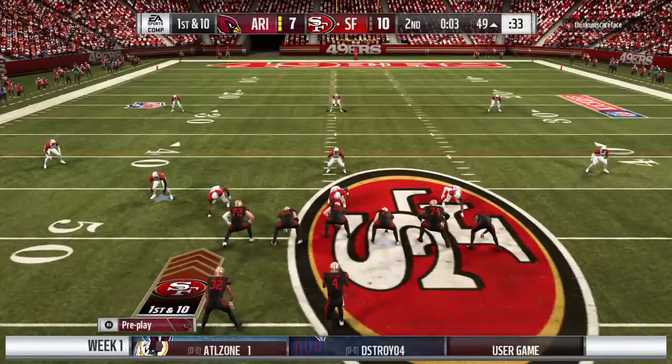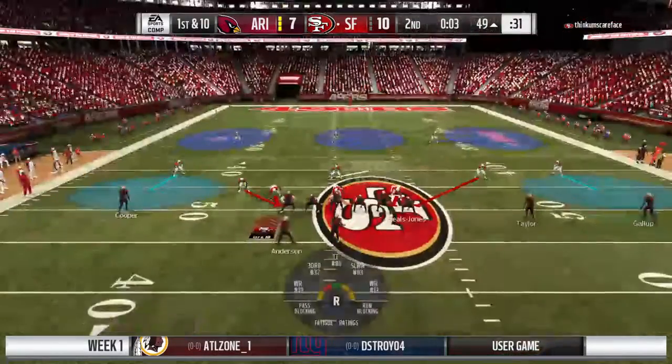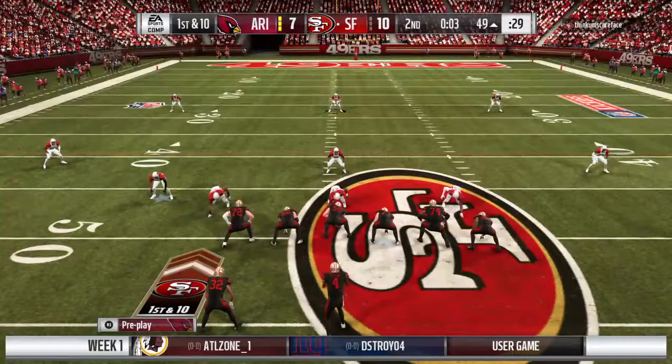Tiger. Come back. Down. Black 22. Black 22.